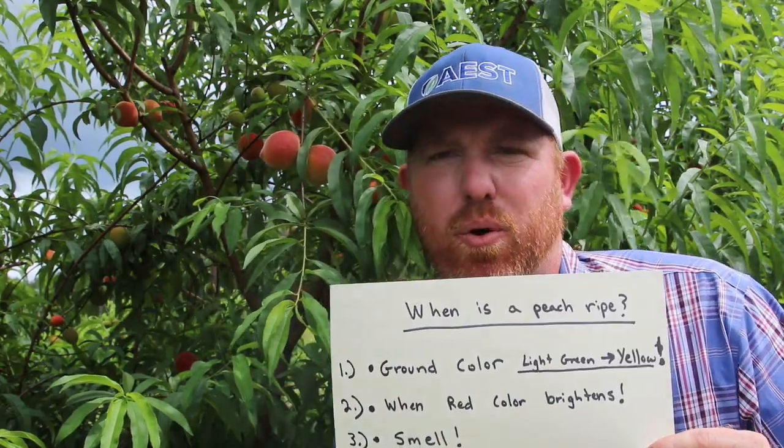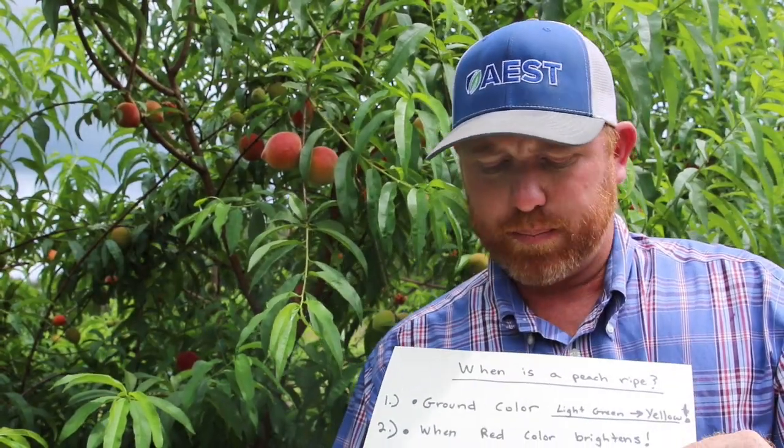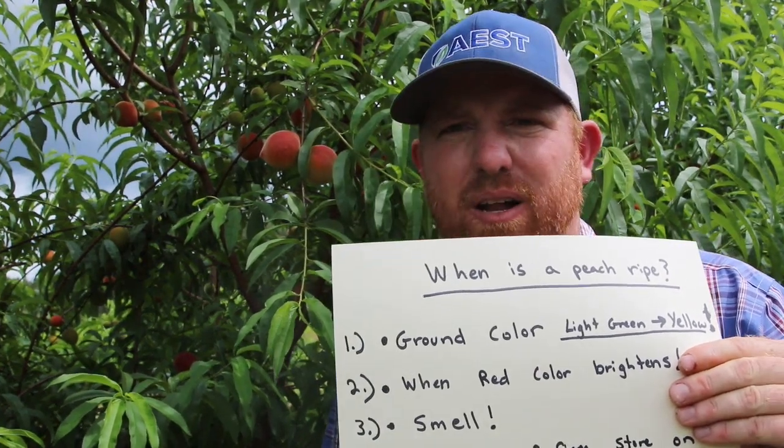Okay, so the most important thing, and the thing that people have the most problem with, is when is a peach going to be ripe? Well, the first thing we need to look at is what's known as ground color. What is ground color on a peach?